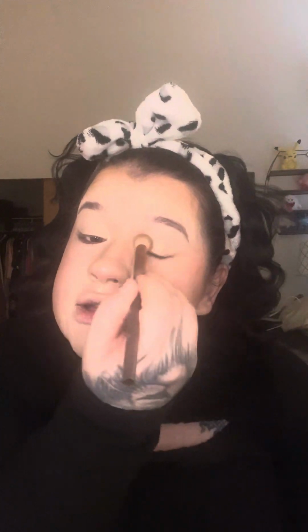So I'm waiting for the remover, because I don't want to reapply and then get stuck dealing with that again, because I had to use an ointment and makeup remover wipes. It still wasn't coming off. I was like, girl, how am I supposed to get this shit off my eye? So for now, it's gonna wait.